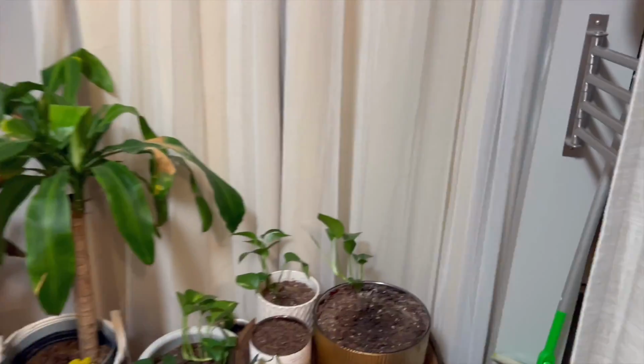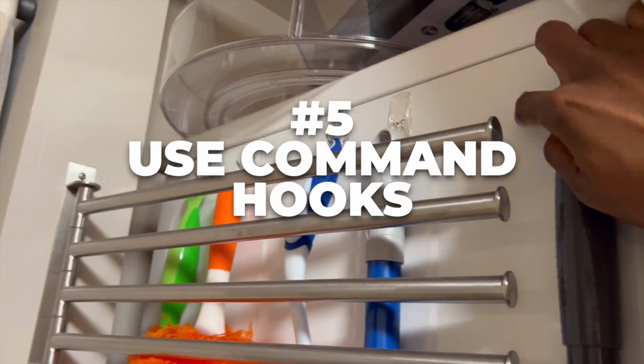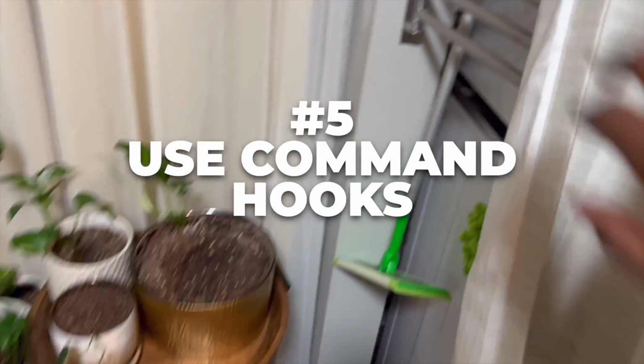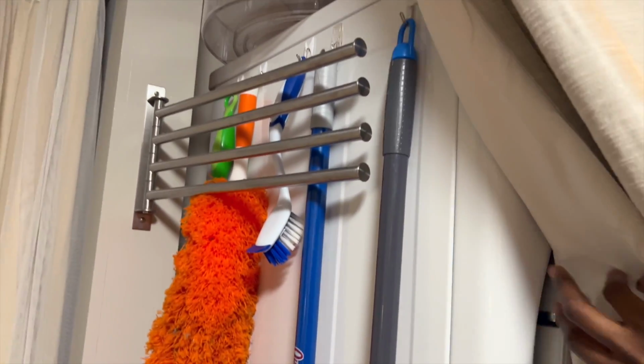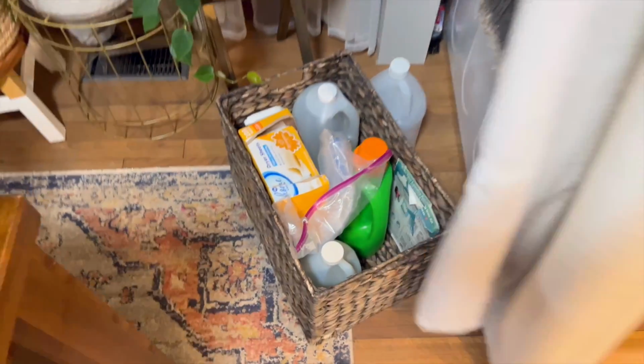Okay, so as you can see, the washer and dryer is actually in my dining room / kitchen area. So I don't have a dedicated space for things like my laundry detergent or even my cleaning things. And so y'all, command hooks, they're gonna be your best friend. They're not heavy, and you can get pretty heavy duty strips to hang things on. And this is the perfect solution. Even something like magnetic hooks would work perfectly on here as well. But that's what I do. And then I just have a little bin here for my laundry stuff. And that's it. That's the hack.